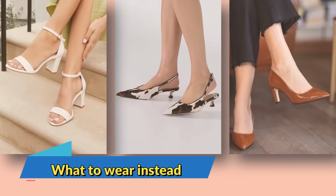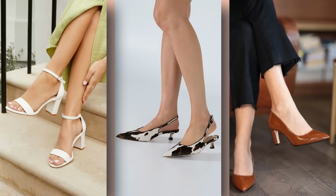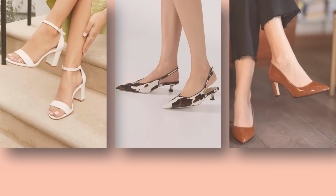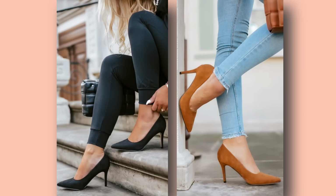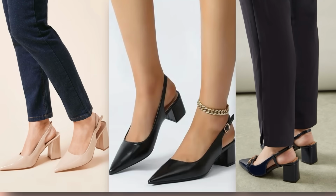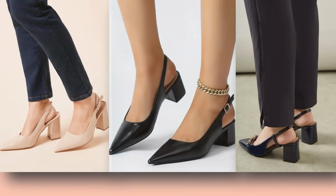What to wear instead? Let's choose elegance and comfort. The two are not mutually exclusive. Swap out those sky-high heels for a low block heel, a kitten heel, or even a mid-heel pump around 2 to 2.5 inches. This height still gives you that beautiful lift without compromising balance. I personally love a block heel with a pointed toe. It's classic, it elongates the leg, and it's incredibly stable.